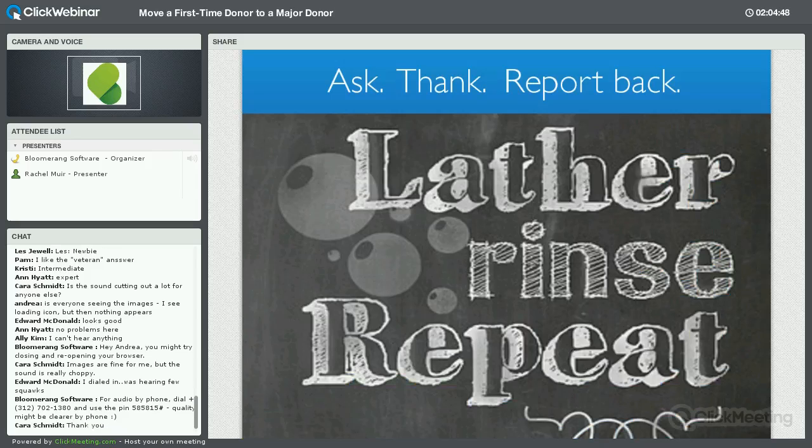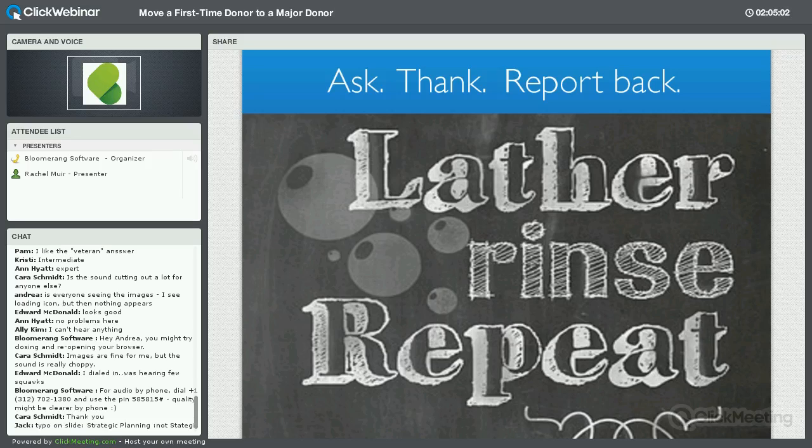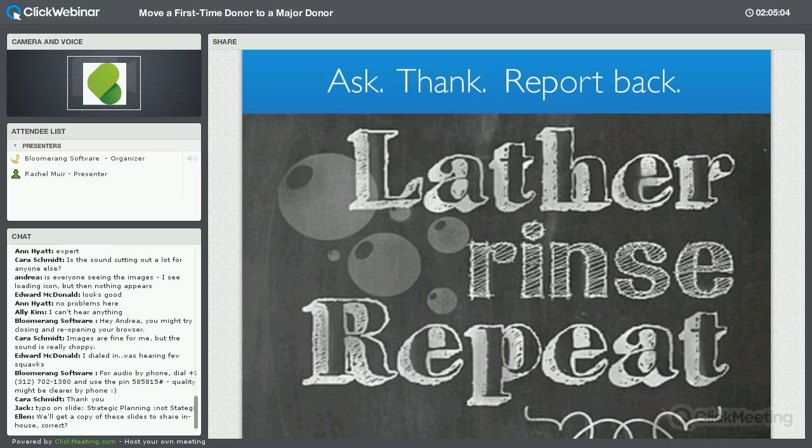You know, we always see lather, rinse, repeat, and I always chuckle because I think who's actually repeating? But it's asking, thanking, and reporting back to your donors. You want to thank and you want to report back before you ask again. That is the key foundation to you being able to move a first-time donor to a major donor.